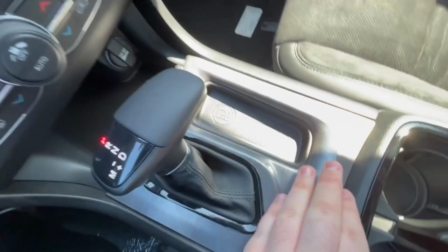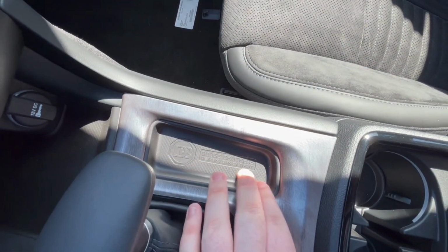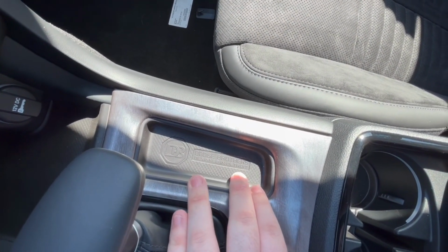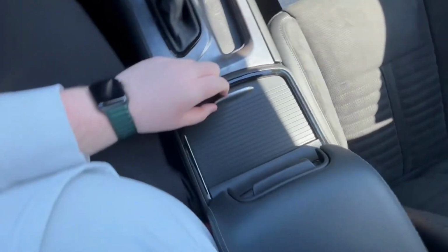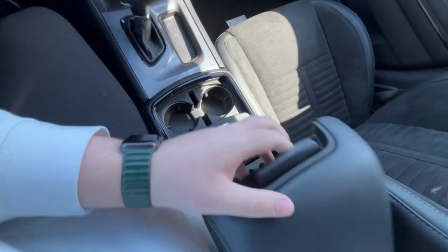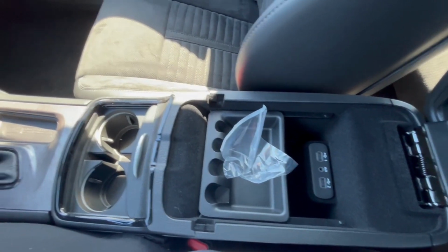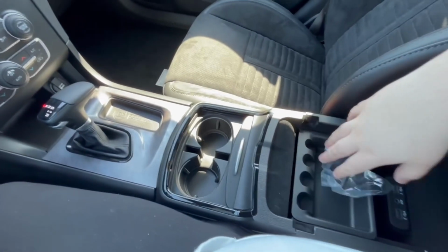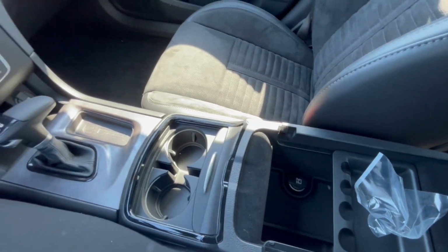Now, down here in this little cubby, I don't know if it's kind of hard to see, but it says Dodge Brothers designed in Detroit. I really do like that Easter egg. It looks very, very nice. Now, this will come closed right here, but you do have 2 cup holders. And then when you open this up here, this is kind of heavy. You are going to get 2 USB, an aux port, and this little cubby that you can move, giving you another 12 volt down there.